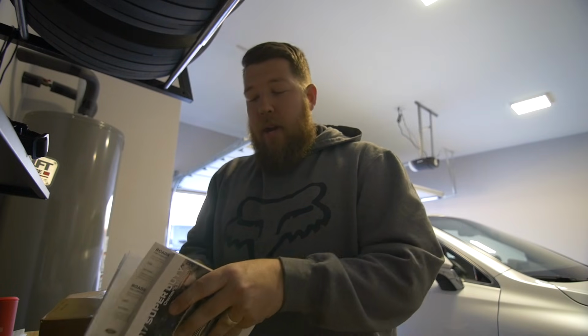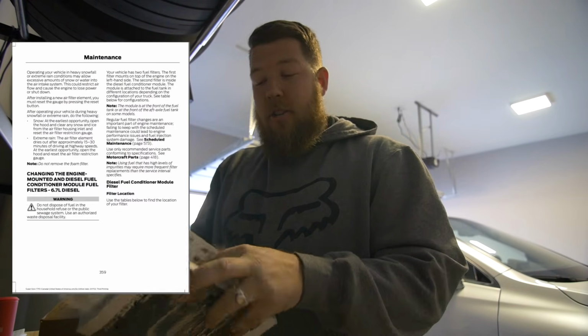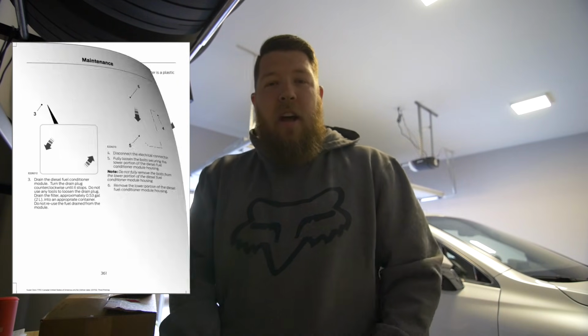So I went in and found the page where it talks about replacing that. It starts on page 359 and goes through page 363. And it's kind of a step-by-step process on changing your fuel filter. Now, I did call Ford and ask them what they charge for a service like this. So we'll cut to that footage.